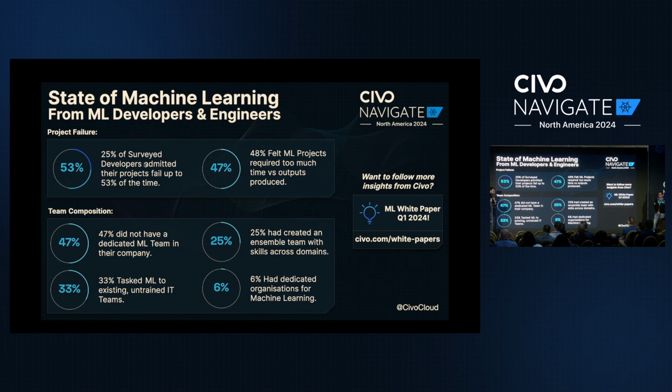And these numbers, I think, are really interesting because it's how these high-level trends are hitting the ground. And we're really excited that in Q1, we're going to start to release some more of these numbers behind our Civo white paper, so keep an eye out for this on the horizon.